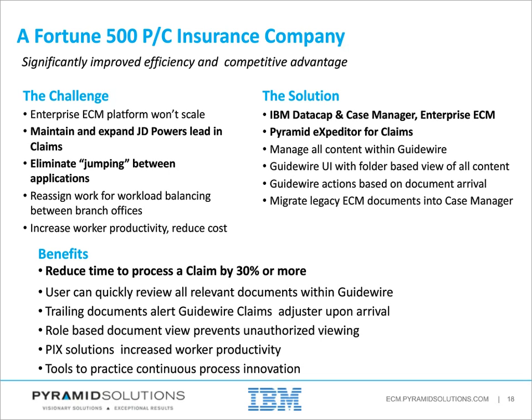Number four, we provide priority processing of designated document types. So if that document type is a first notice of loss and they want to prioritize the processing of that, we developed a solution within their capture that allows them to do that.